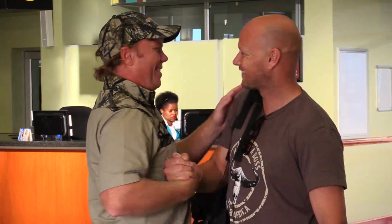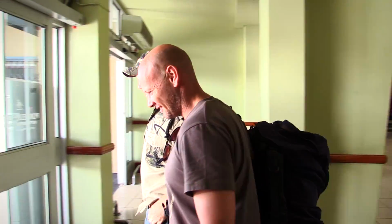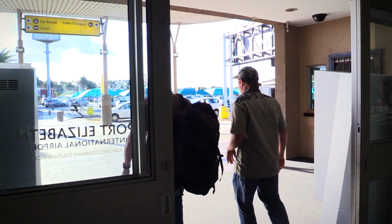So I picked Matt up and he was carrying his new bow. I thought to myself, man, this guy loves a challenge. Not only is he taking on one of the toughest forms of hunting here in the Eastern Cape, but he's also got a new bow.